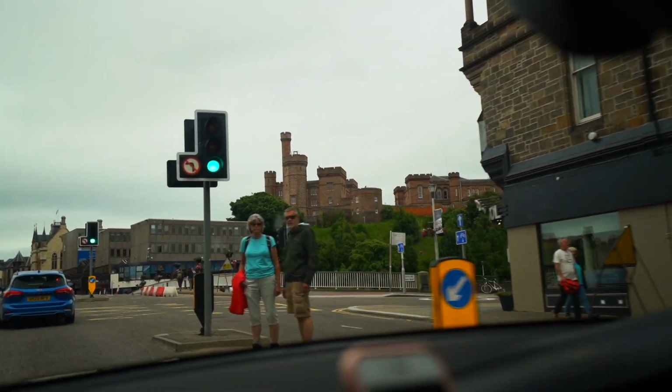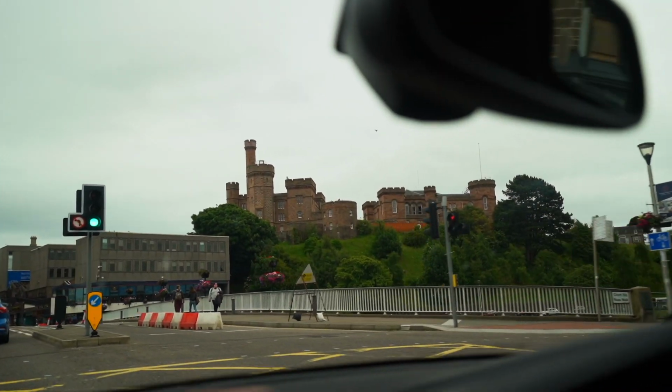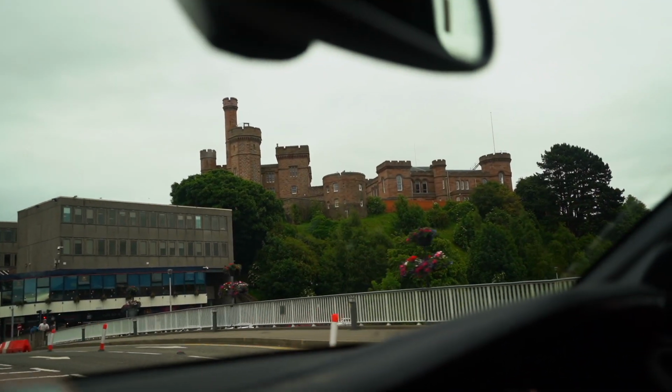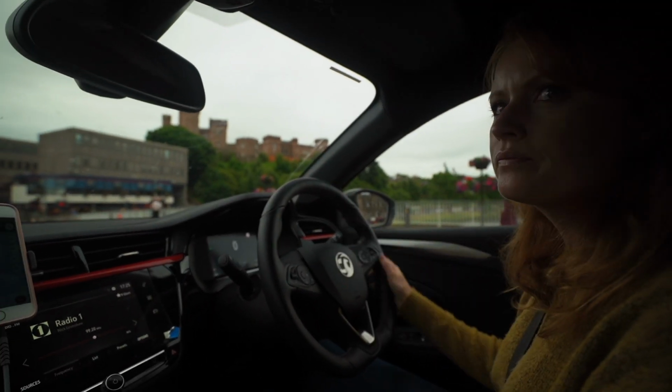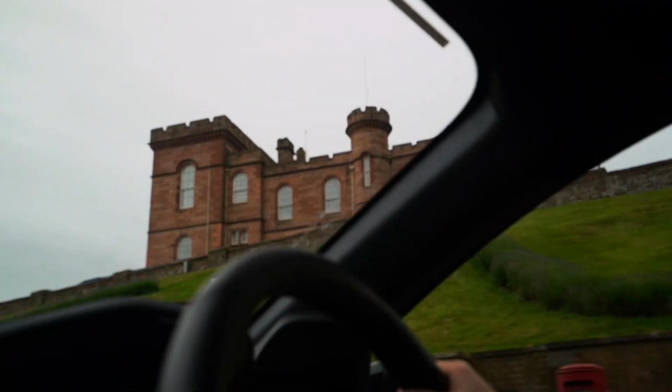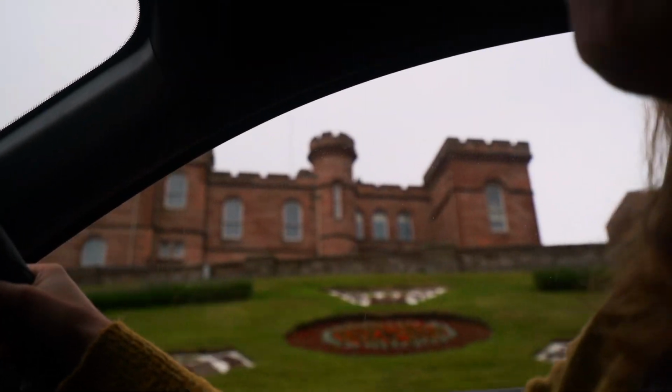Hey, there it is. Inverness Castle, where we started the trip. We did it. Nice. From Inverness Castle, around the north coast of Scotland and back to Inverness Castle. Journey complete.